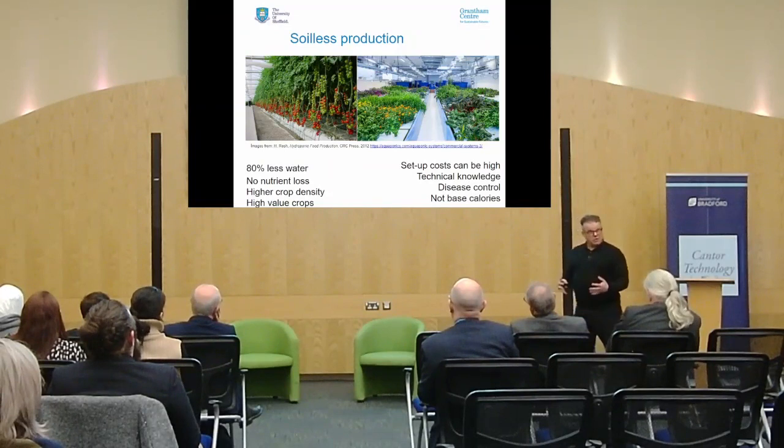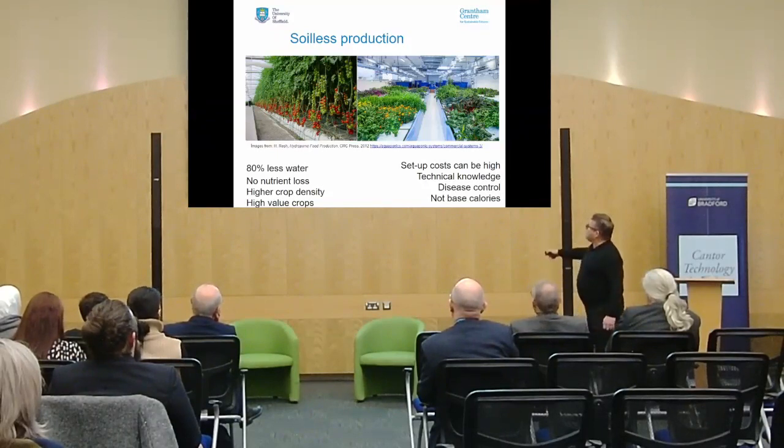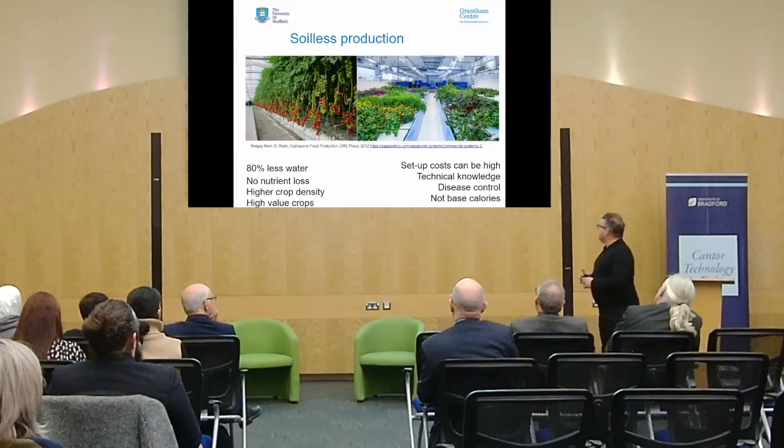So it's really, really good in terms of you use far less water than growing things outside. There's very little area for the water to evaporate from. You can get very high crop density and high value crops. But it's hard to set up. The technical knowledge requirements are high. Often it's very capital intensive.